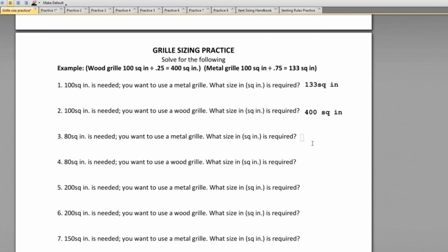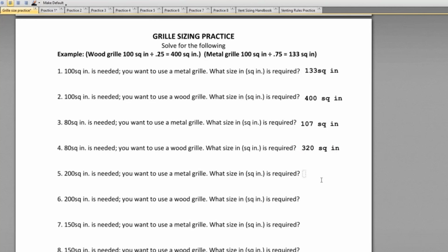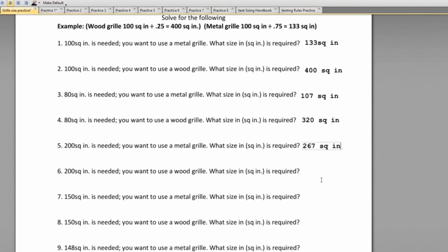Okay, number 3, what'd you come up with on that one, Carlos? 107 square inches. Okay, 107, or for those of you that came up with 106.6, we just round up. Okay, next one. 320 square inches, very good. Okay, next one. 267 square inches, or for those of you that got 266.6, you round up.